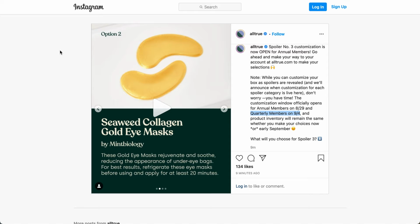It says seaweed collagen gold eye masks by Mint Biology. These gold eye masks rejuvenate and soothe, reducing the appearance of under eye bags. For best results, refrigerate these eye masks before using and apply for at least 20 minutes. I'm not going to play the video, it crashed my browser last time, but you can check this out on instagram.com/alltrue. I am not signed in right now, so it's a public webpage.